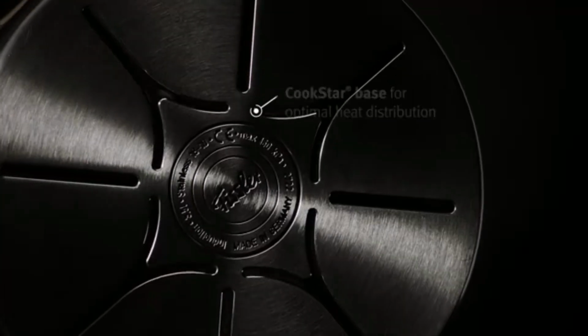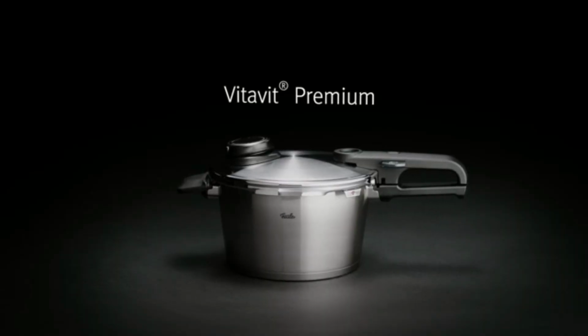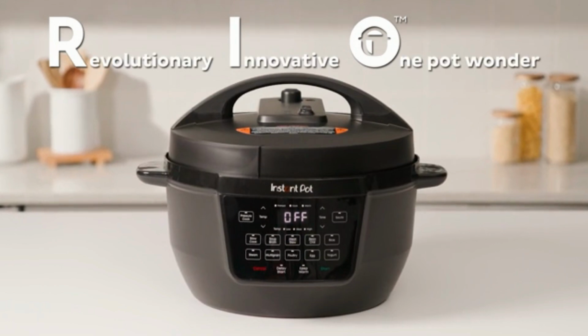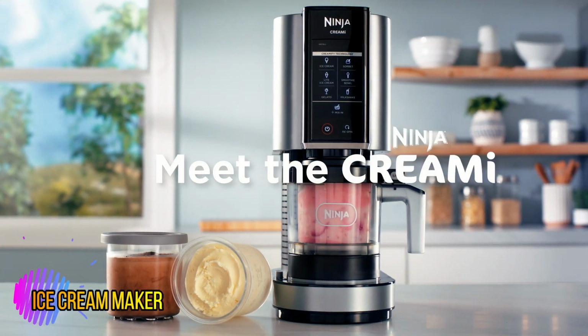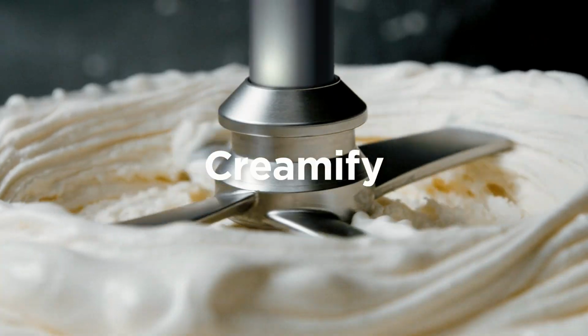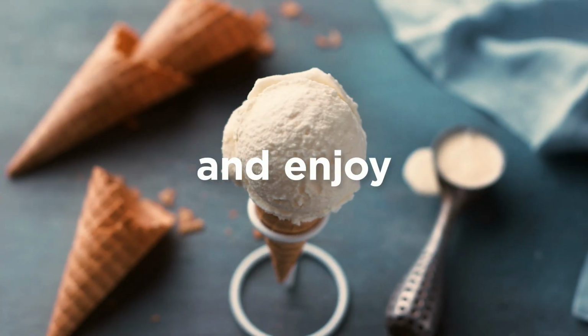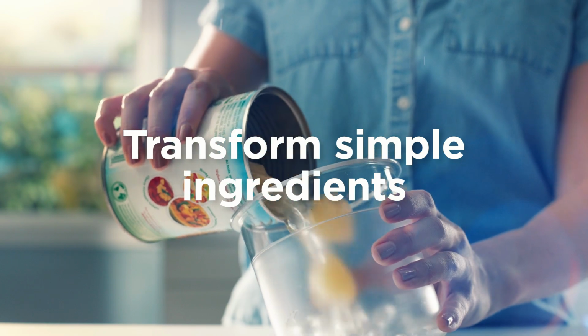Perfect size. Cook for up to 3 people. Perfect for smaller families or meal prepping and batch cooking for singles. Ice cream maker. Functionality. Turn almost anything into ice cream, sorbet, milkshakes, and more. Wattage: 800 watts. Voltage: 120 volts.